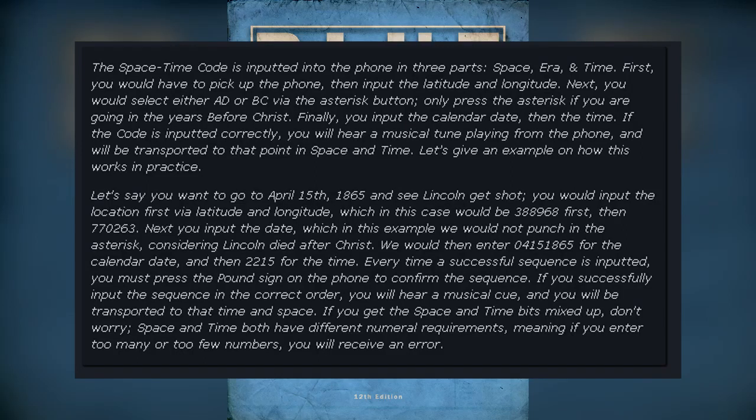The space-time code is inputted into the phone in three parts: space, era, and time. First, you would have to pick up the phone, then input the latitude and longitude. Next, you would select either AD or BC via the asterisk button. Only press the asterisk if you are going in the years before Christ. Finally, you input the calendar date, then the time. If the code is inputted correctly, you will hear a musical tone playing from the phone, and will be transported to that point in space and time.